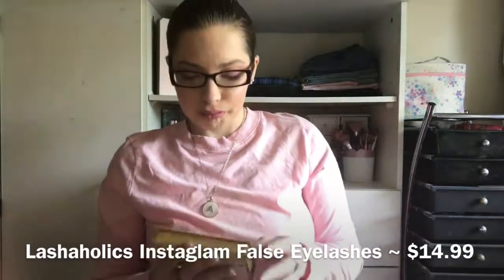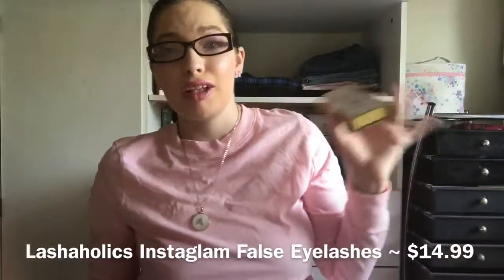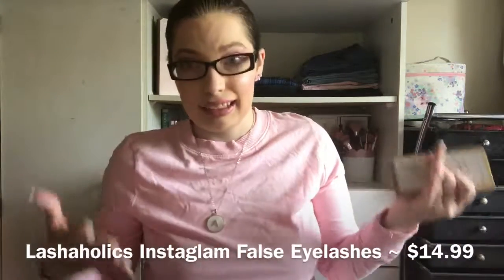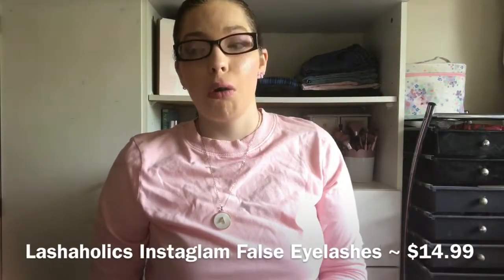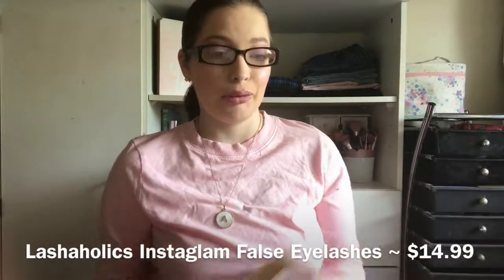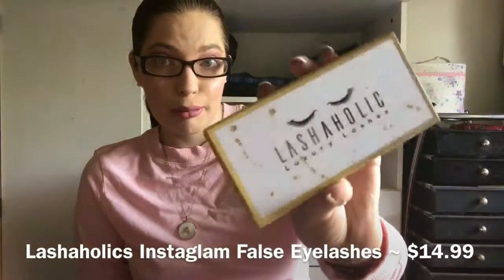But I do need to find some lash glue that doesn't have latex in it, because unfortunately lash glue has latex in it, and I'm allergic to latex due to my spina bifida and stuff, so I can't use latex. I have an allergic reaction to it. But if I can find latex-free eyelash glue that works, maybe I'll give these a go.